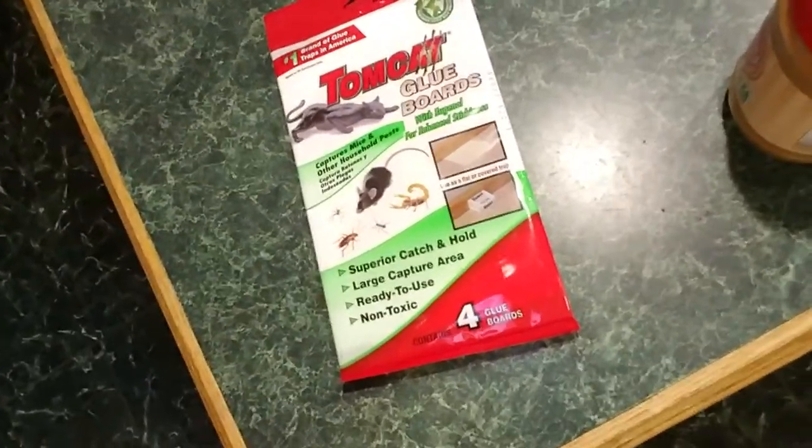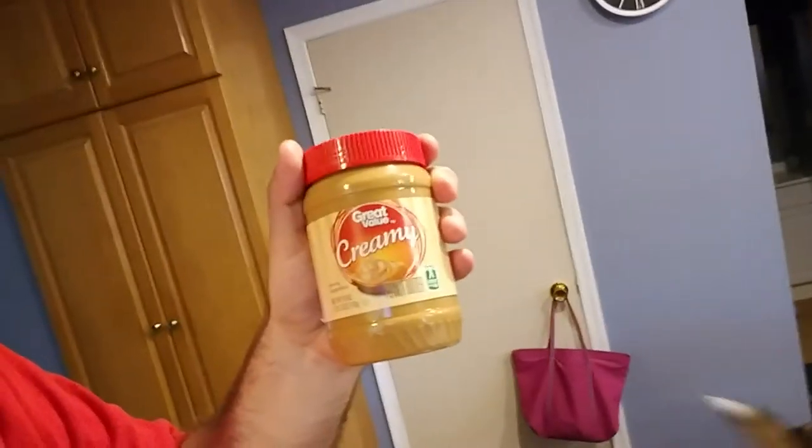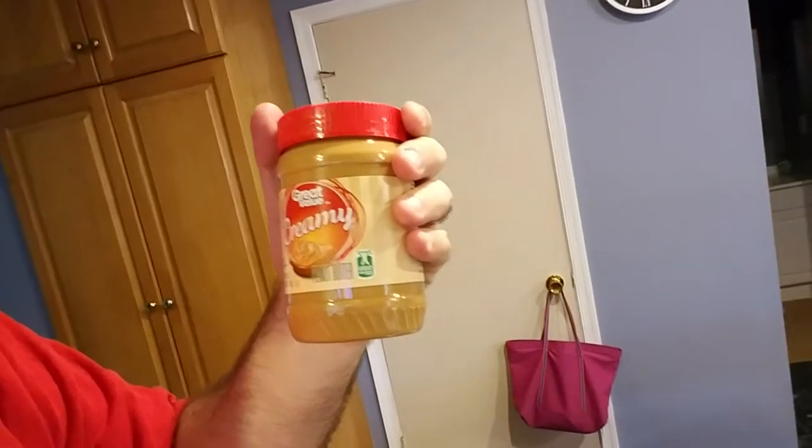We got the Decon mouse traps. And we got the Tomcat glue traps. And the arch enemy of the mouse is, as we know, peanut butter.